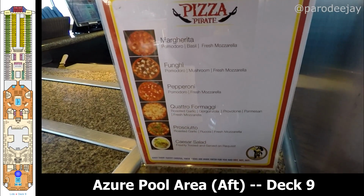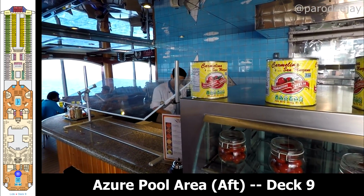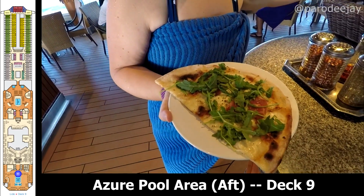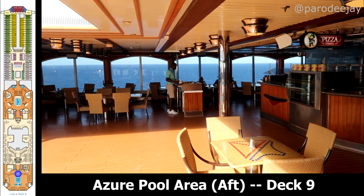We've got the Pizza Pirate. A little scan down the menu. They've always got 4 or 5 options you can grab there, but 24 hours a day you can get you some pizza on board the ship. Always a very convenient snack.